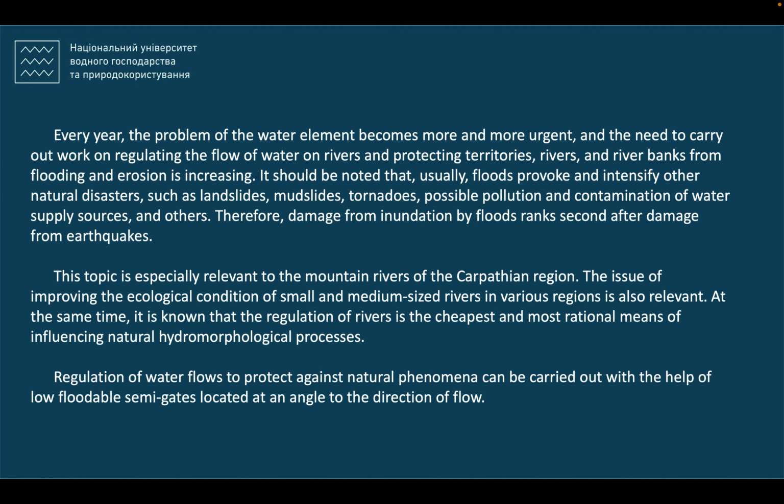It should be noted that floods usually provoke and intensify other natural disasters, such as landslides, mudslides, tornadoes, possible pollution, and contamination of water supply sources and others. Therefore, damage from inundation by floods is second only to damage from earthquakes. This topic is especially relevant to the mountain rivers of the Carpathian region. The issue of improving the ecological condition of small and medium-sized rivers in various regions is also relevant.